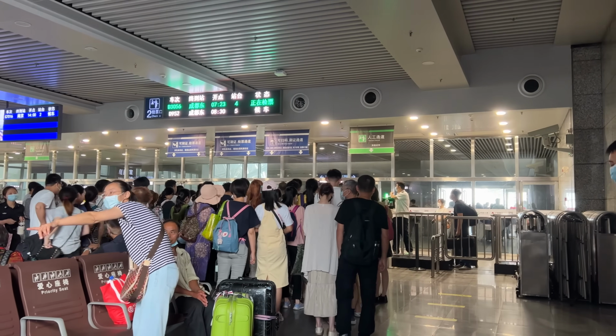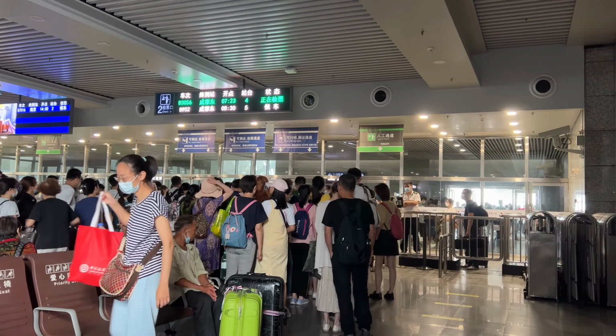When using these apps to book your train tickets, you do not need to print out your ticket. All you need to do is to bring your passport to the train station, and that will get you into the train station and onto your train.